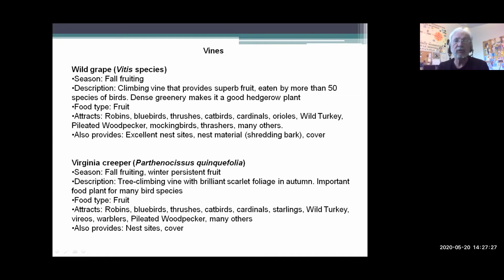Virginia creepers, fall fruiting and winter persistent fruit. These can be tree climbing. They've got bright coloring on them. An important food plant for many bird species. They provide nest sites and cover for the birds as well. Another wide variety of birds with those vines.